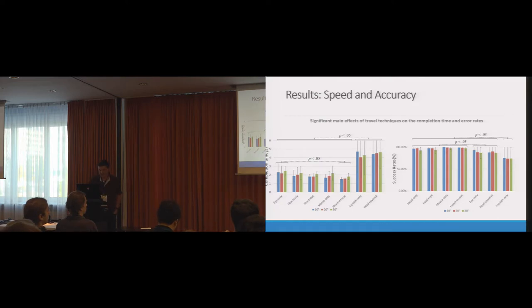The head plus mouse technique, which is the lowest one, this is completion time, so lower is better. Head plus mouse did best, which is maybe not that surprising. And the eye only technique was kind of in the middle. And then the rest of these were not significantly different from one another. In terms of success rates, again, the joysticks did generally worse. But in that case, the eye only technique also did a little bit worse than most of the other ones.